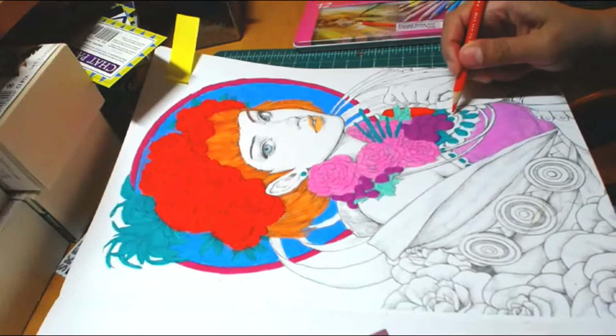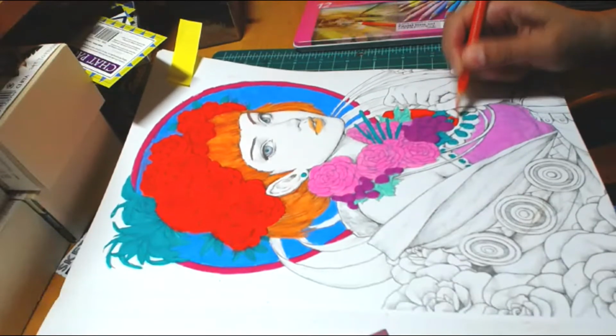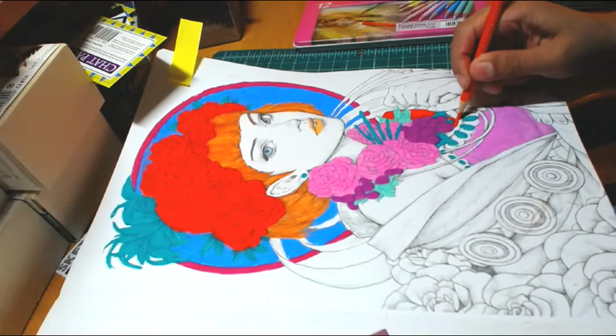You ever notice when you go to the art store and you're looking for a certain color and then they don't have it? They're like, roll out. You're like, why?